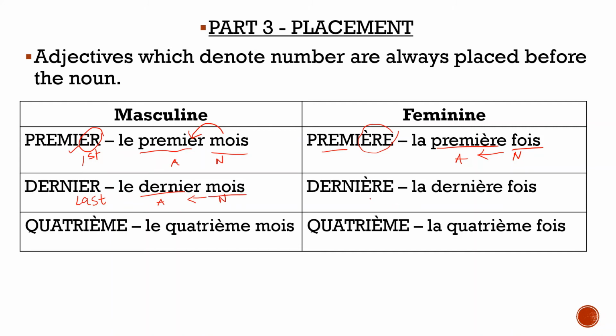Same way for the feminine, er ending there. In the masculine, so the feminine becomes e accent, re, la dernière fois. Okay, adjective before the noun. Now, any of the ordinal numbers, for example, seconde, okay, troisième, quatrième, which I've given you here, and any of the ordinal numbers are always placed before the noun.